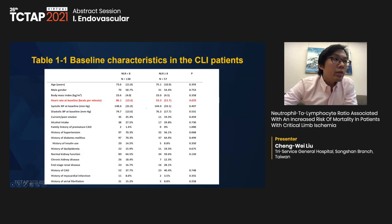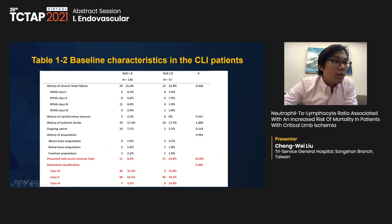Table 1 shows baseline characteristics. In the CLI patients, we can find the higher NLR group had a greater value of heart rate at baseline, 93 versus 86, and the p-value is significant. Regarding the presence of acute limb ischemia, the higher NLR group had around 30% versus 8%, and the p-value is significant. The patients with NLR more than 8 also had a greater rate of vascular calcification, 14% versus 3.6%.